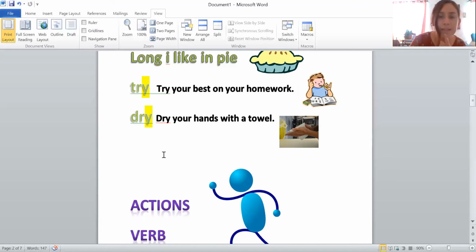Perfect. So let me tell you what I mean. If your mom said, try your best on your homework, she means try your best on your homework right now. She doesn't mean try your best on your homework next month or next year. She means right now. If your mom or dad says dry your hands with a towel, does your mom mean dry your hands with a towel 2 years from now? Dry your hands with a towel on Friday? No, she means dry your hands with a towel right now.